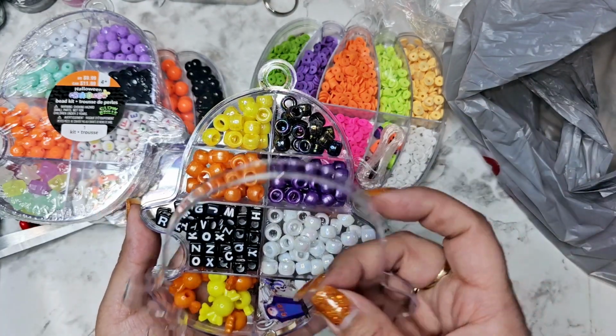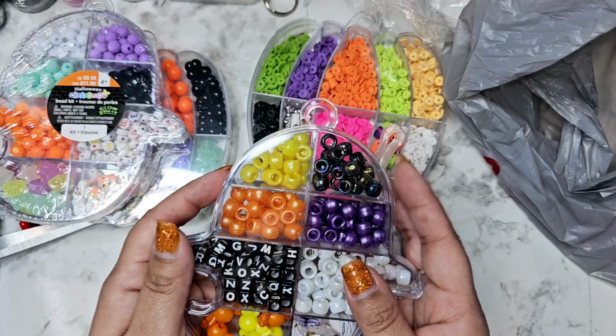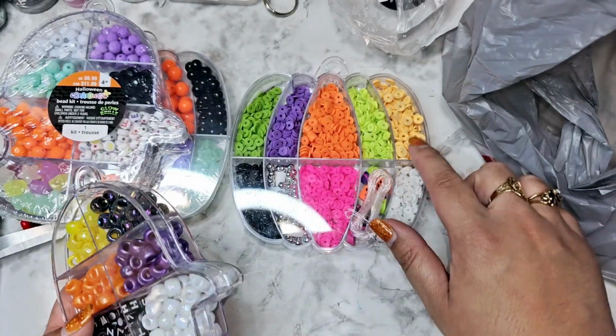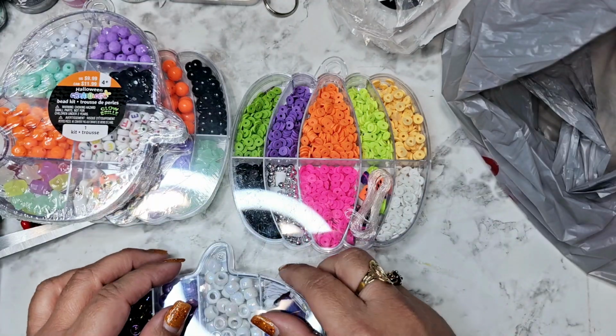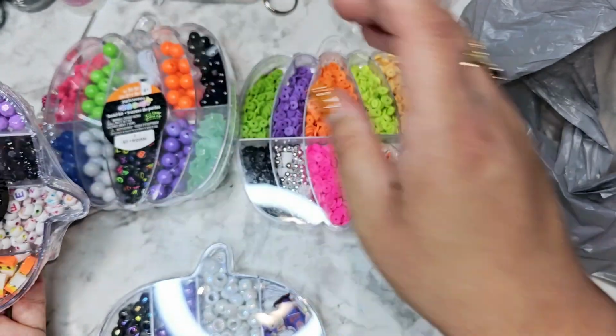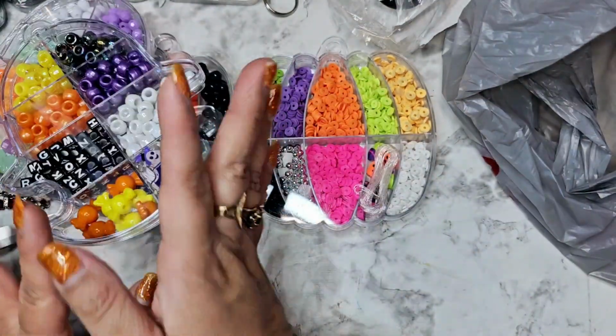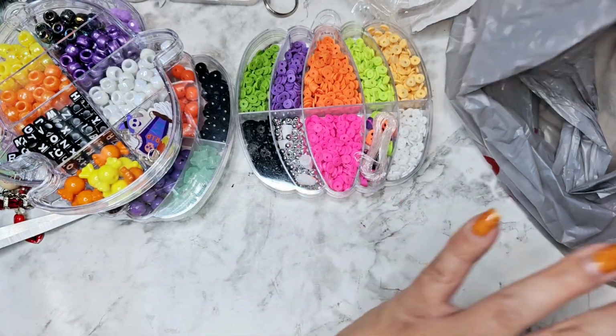So all of these were good. I would say definitely check out your cases before you buy them so you don't end up with something weird like mine, that these are like glued to the lid and there's some weird creature in there. Yeah, that's the only one that had that type of beads. Interesting. So there's those. I'm going to take that one back.